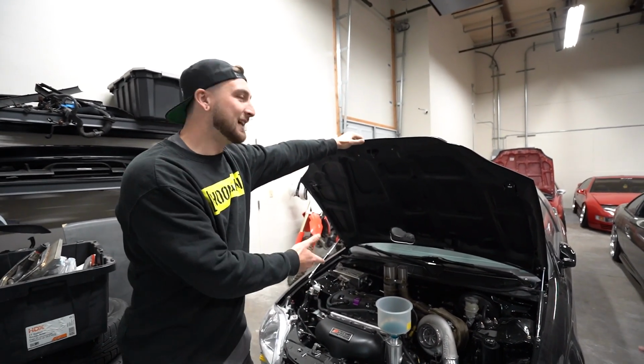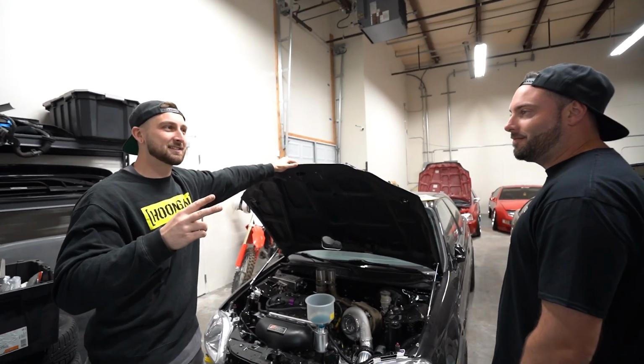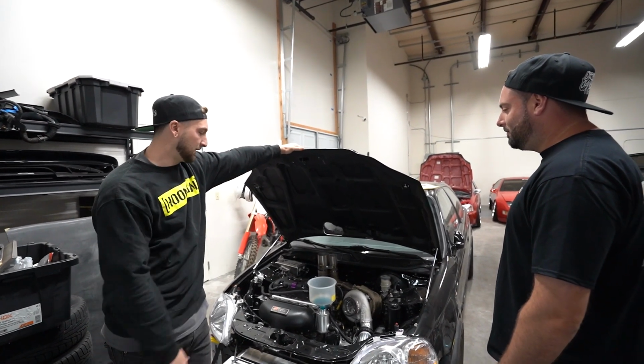Wheel. Yeah. So here's the thing: when you talk about K series, turbo K series and turbo LSs, those numbers are just in a different world. You know what I mean? They're so easy to make. It's not fair.